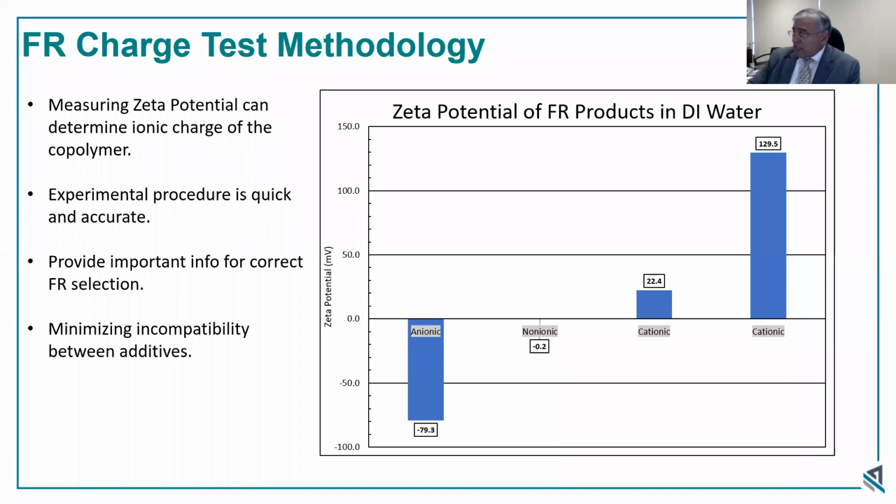I'm really excited about the zeta potential idea and the other things that zeta potential may be telling us down the road.